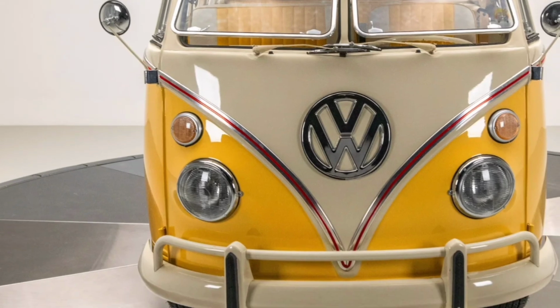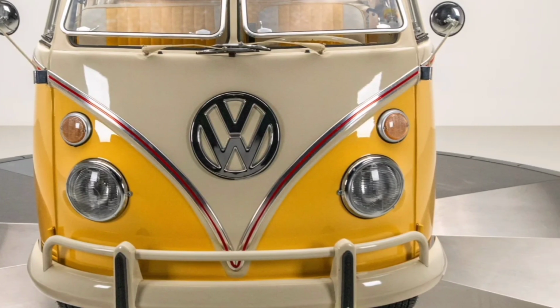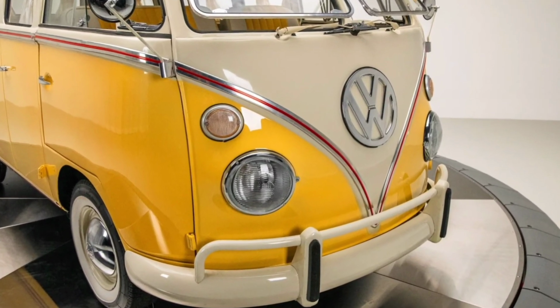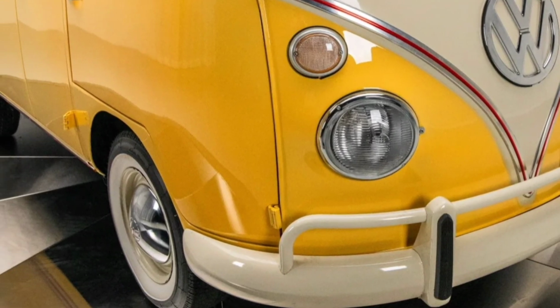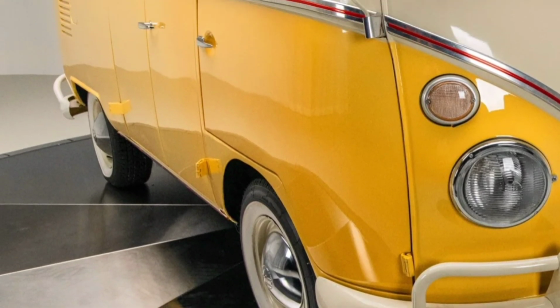When it comes to suspension, the Microbus 2025 utilizes a fully independent setup, offering a perfect balance between comfort and handling. The front and rear suspensions are finely tuned to absorb road imperfections, providing a smooth and stable ride even on uneven terrains.